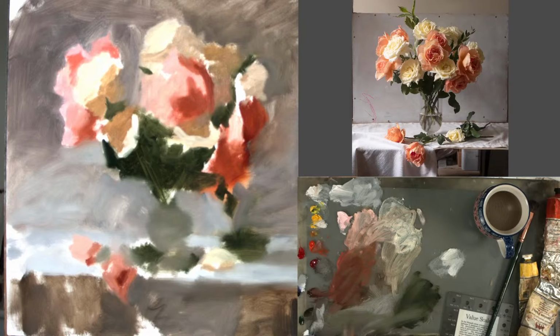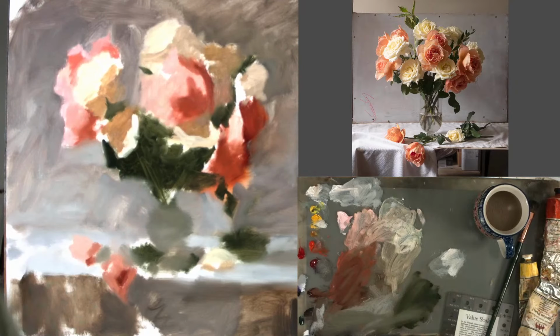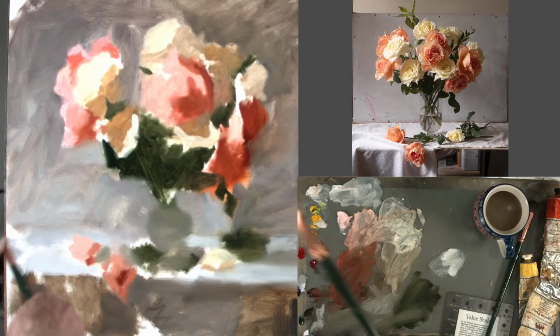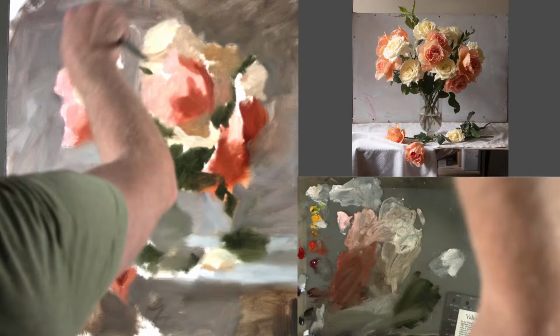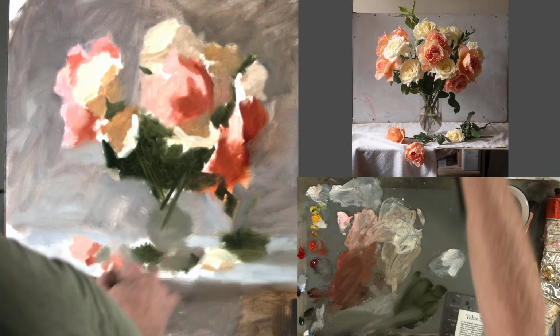So this background up here is probably too dark, so let's bring this up and see if it will work. Yeah. I guess what I'm hoping for is that this version I'm painting here feels like it's got a bit more light in it than the photo. Then I will go in and resolve the forms a bit more until I feel like I'm getting somewhere near. And if I think it's working, I'll start the actual painting.